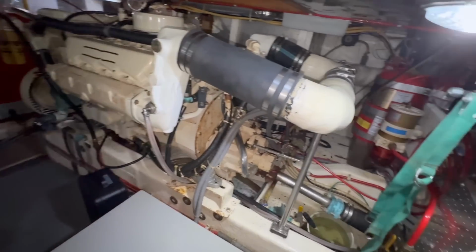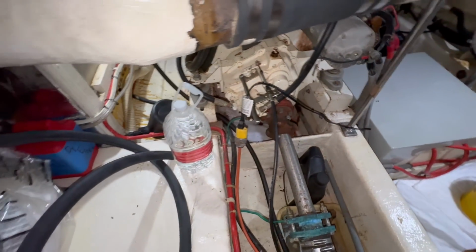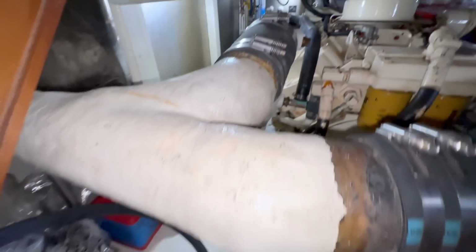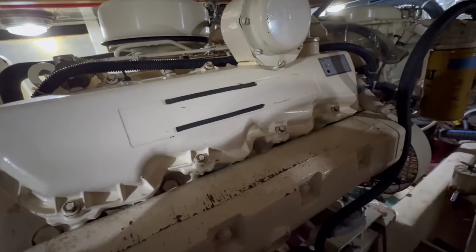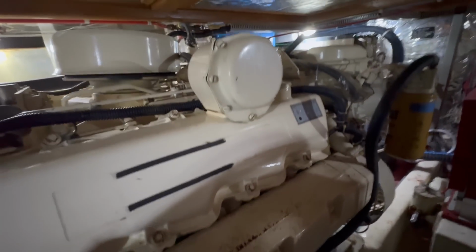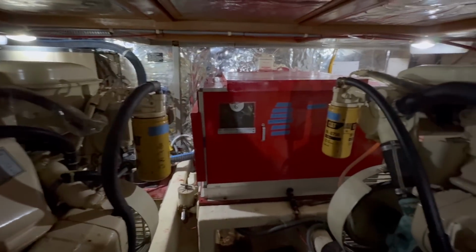The owners who purchased the boat cruised it extensively down in the Keys and around, and then brought it up to Kentucky and are now going to sell the vessel. But pretty neat. The mechanic actually on this boat, who's taking care of the boat for them, referred me to these customers, and just a real good guy there.